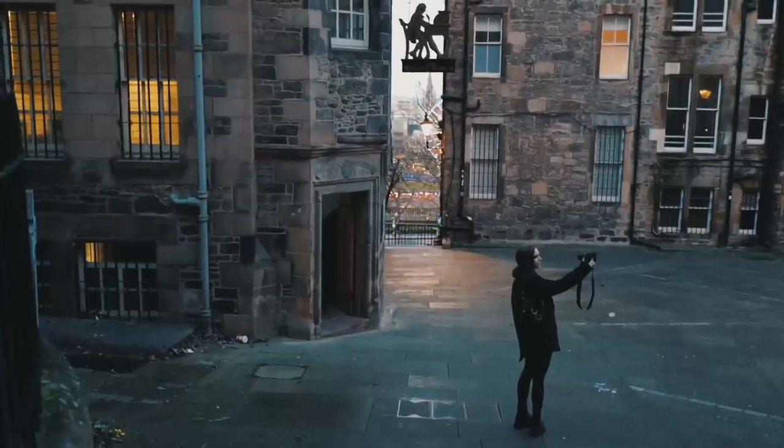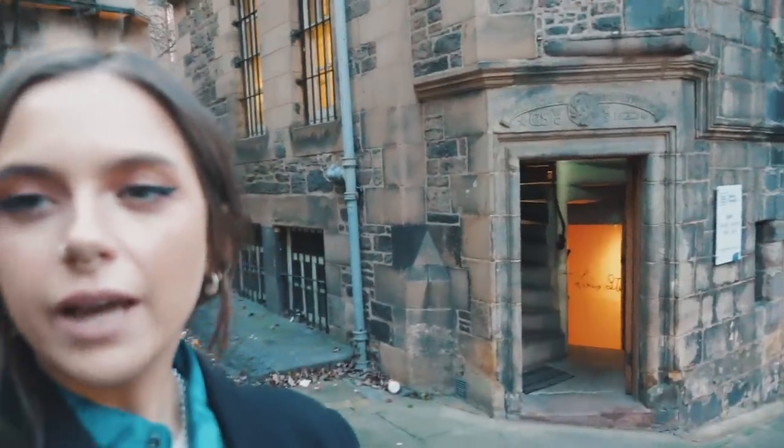This is the Writers' Museum, by the way. It's kind of cute in there. Might have a little peek. But yeah, heading to the Christmas markets now, now that it's getting a little bit darker and a bit cozier.